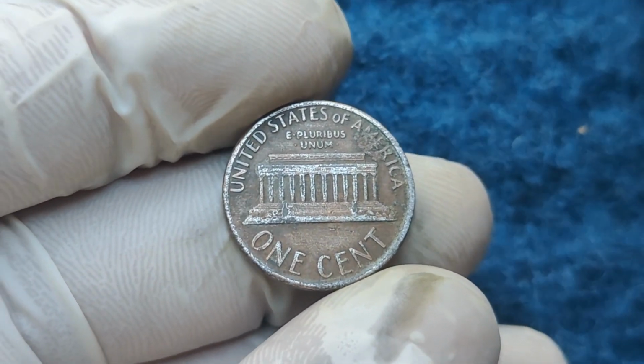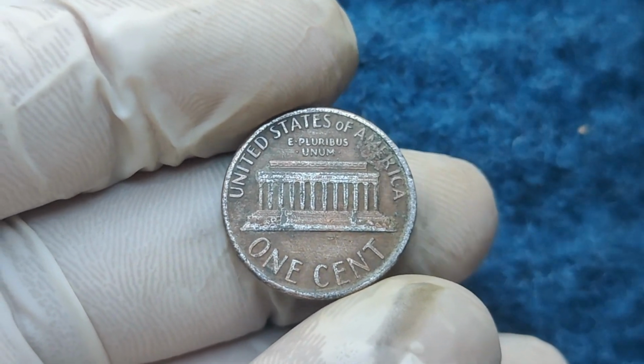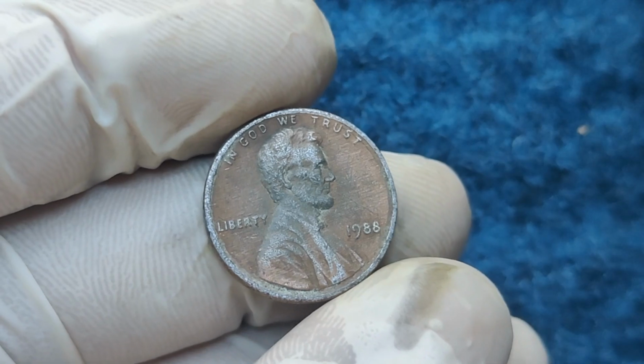Now, before you go tearing apart your house looking for that penny, here are a few quick tips for all you aspiring coin hunters. Don't get caught digging through the tip jar at your local coffee shop. People tend to frown on that.